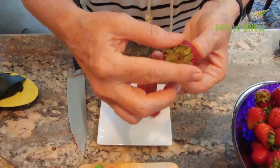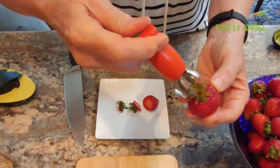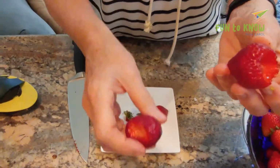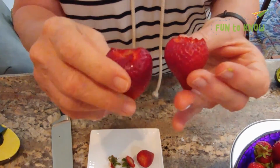Or you can take this strawberry huller, put it in, let the plunger go, twist it, and then pull it out. Now, what do you notice about these two strawberries? The one that I've done with just the small knife keeps more of the strawberry. The one with the strawberry huller has taken out about half the strawberry inside, and that's where a lot of flavor is. So I don't recommend that you waste your money on this.